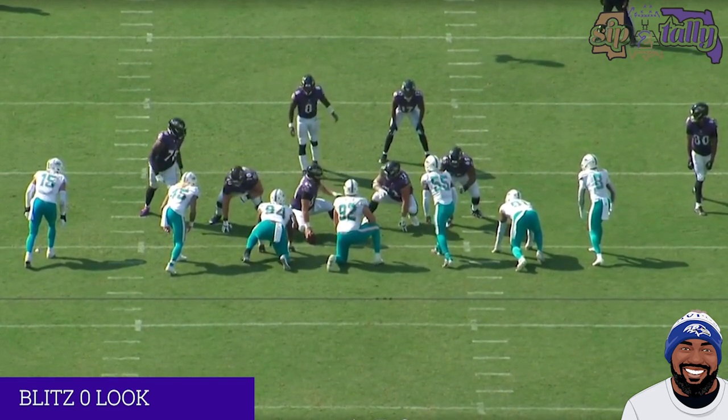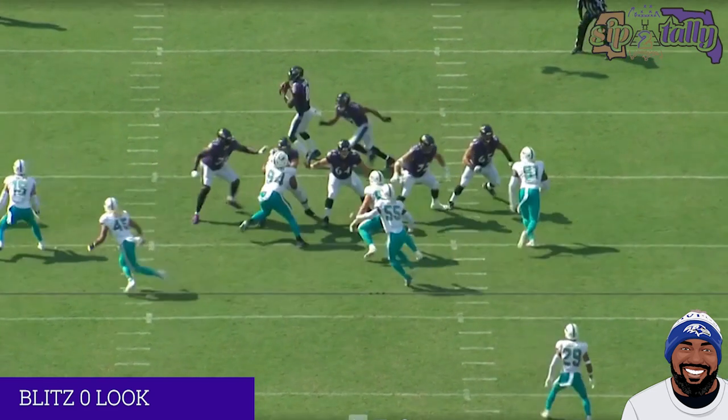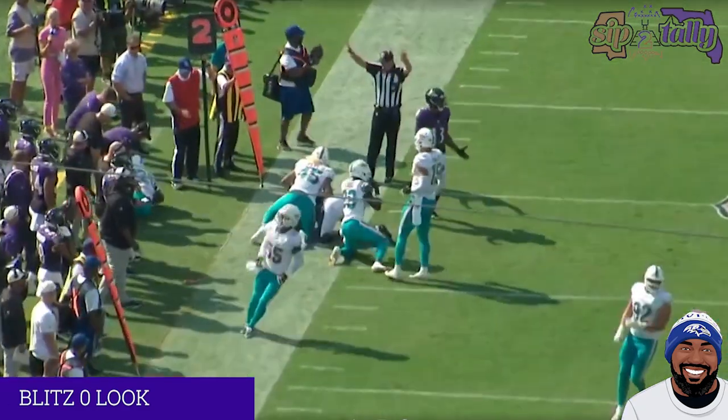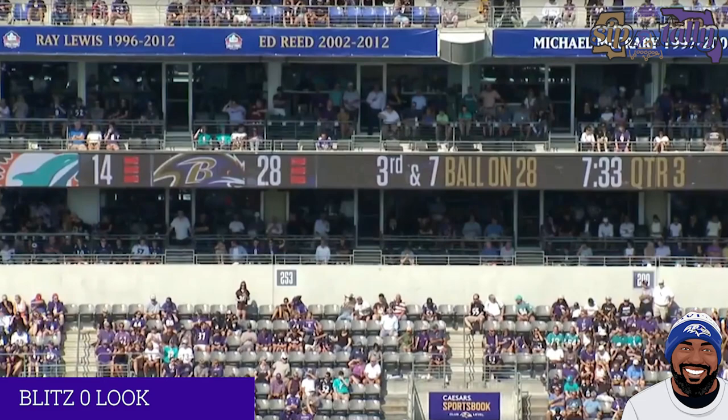Let's see if we can find the last one. Because the protection is good on this. Because they drop out. They drop out and we slide protecting, sliding left. Everybody's picked up, even though they only dropping three. I mean, rushing three and dropping eight. So that's the only reason that's not a failure, because it was second down.